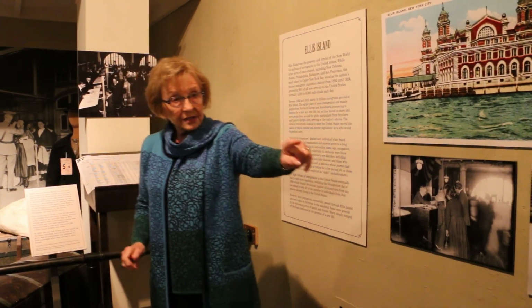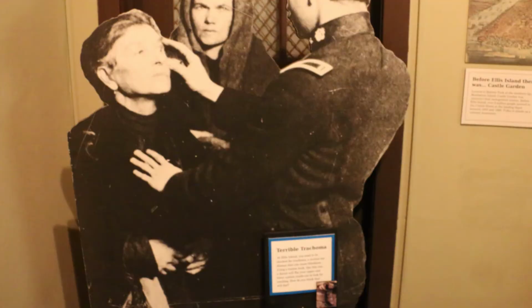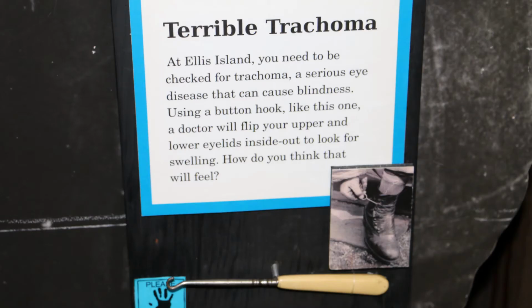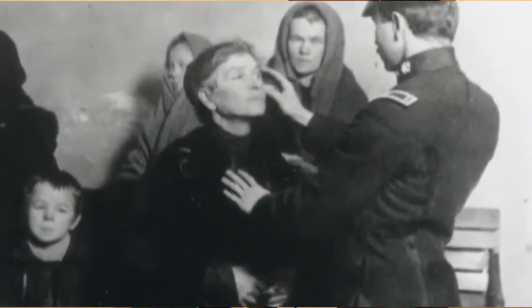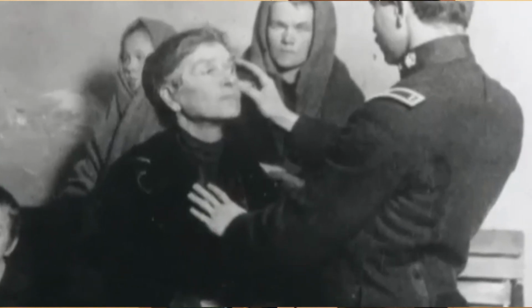Anyway, this picture right in the corner here is quite something. It shows what they did with people's eyes. The shoe hook, they would come up to each person, they would turn your eyelid inside out and look underneath the inside of your eyelid. They would turn your lower eyelid and look. Okay, Eric, don't faint.